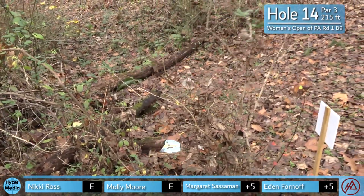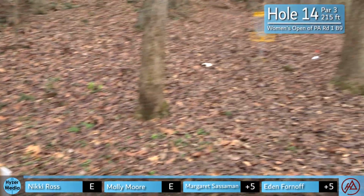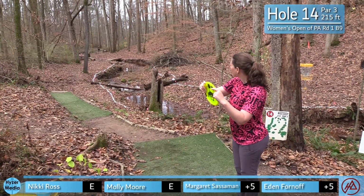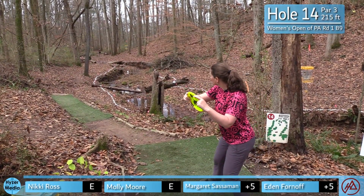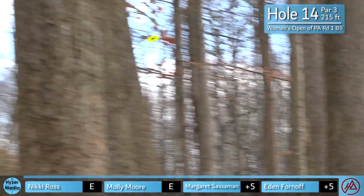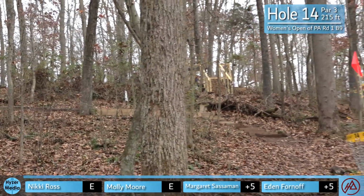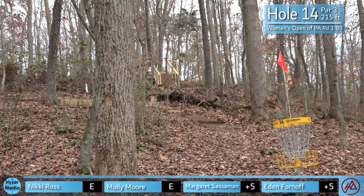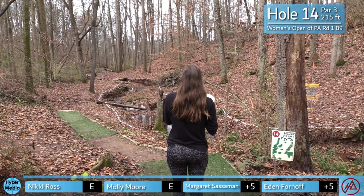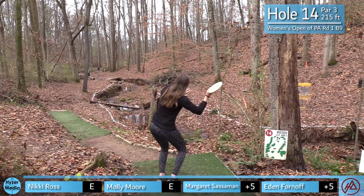Ooh. Going a little long there. You can see the body language of everybody on the team trying to urge the disc towards the basket. This looks to be a little too turned over, but gets caught up in the branches up there. She'll have a scary putt looking downhill towards OB, but we'll see if she runs it.